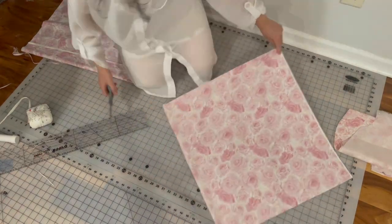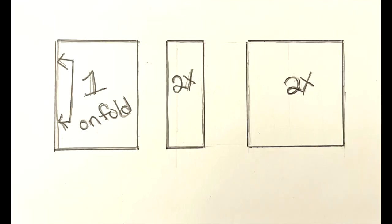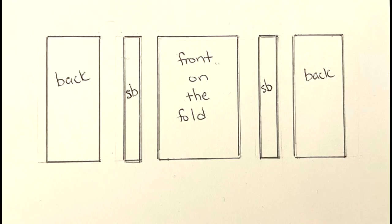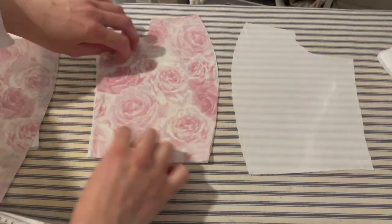I left one of the large rectangles on the fold, and the other one I cut into 2 pieces. Here's what my pieces ended up looking like, and here's how I connected them. Front on the fold goes in the middle, sew those edges to the side back pieces, sew those side pieces to the back, and then sew the center back up, but not quite all the way. More on that later. Now all the pieces were cut out, it was time to start sewing up the bodice.